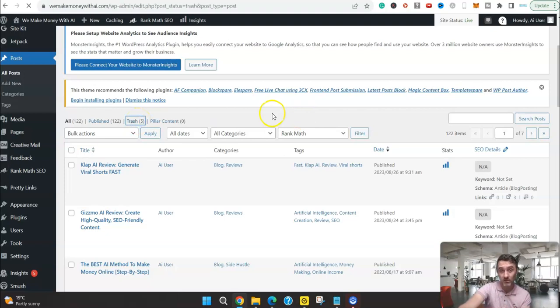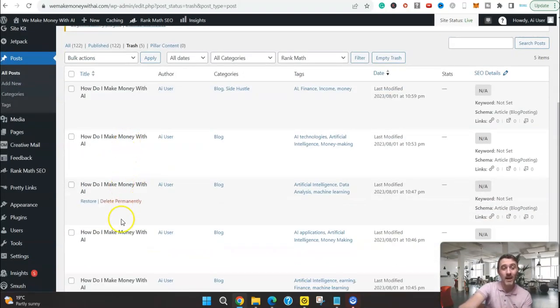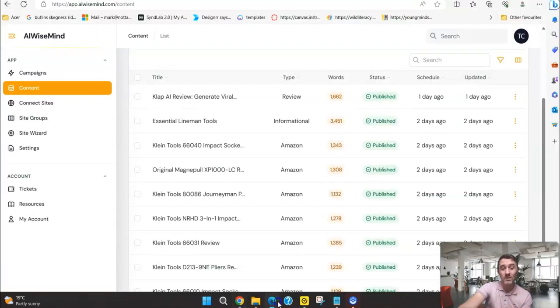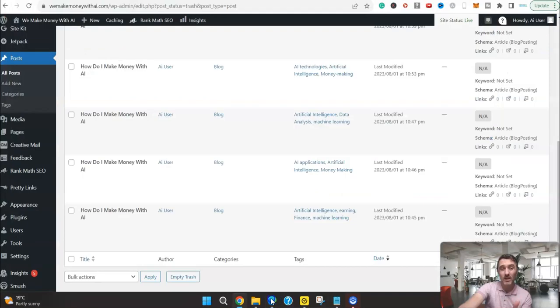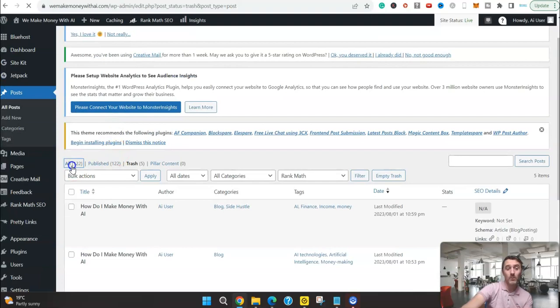And again, I'll show you that to prove this method here. Look, how do I make money with AI? For some reason when I was using the software, I just clicked on create. I think it was 6 articles, and I just kept all of the same keywords, stupidly. My fault. So we've got 122 articles on here.